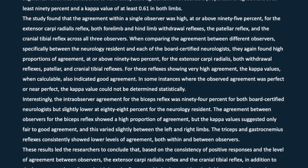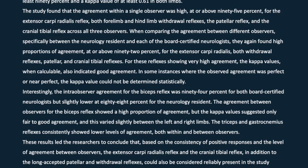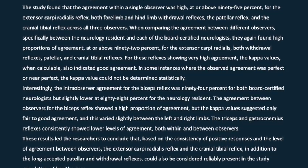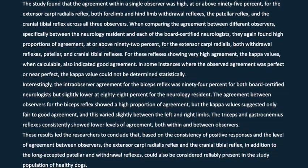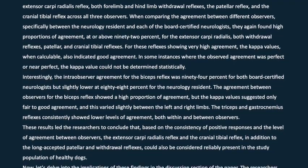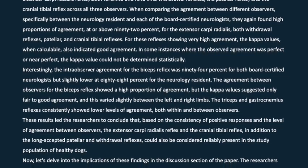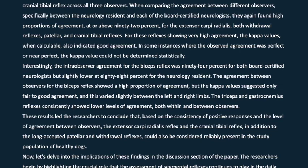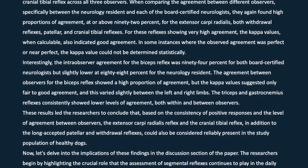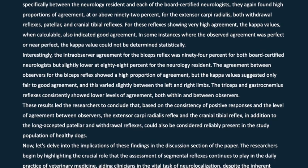Interestingly, the intraobserver agreement for the biceps reflex was 94% for both board-certified neurologists but slightly lower at 88% for the neurology resident. The agreement between observers for the biceps reflex showed a high proportion of agreement, but the kappa values suggested only fair to good agreement, and this varied slightly between the left and right limbs. The triceps and gastrocnemius reflexes consistently showed lower levels of agreement both within and between observers.